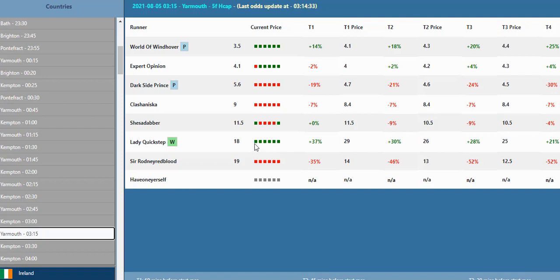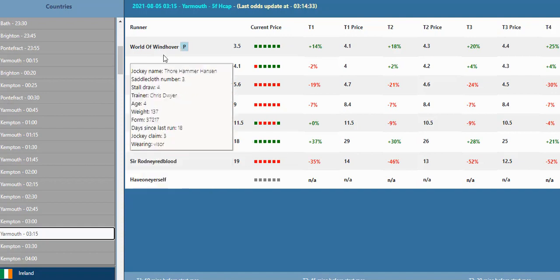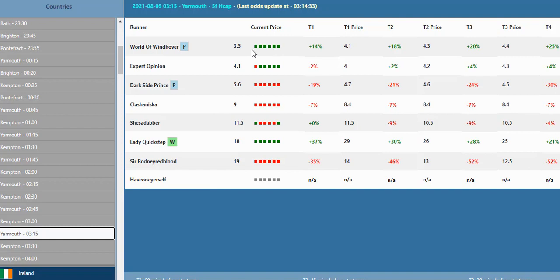That's the selection that I used in this video. They must be all green. All of those horses that were used in Multibets in this video are all green. So in this race here we had World of Windover was all green, and so was Lady Quickstep. So both of them had a $3 or £3 bet on them. We can see here that an hour out from the start of this Yarmouth race, it was at $29 or £29. Let's just use dollars.